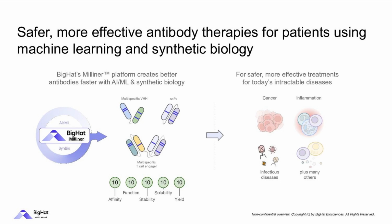As I mentioned, our mission at BigHat revolves around creating safer and more effective antibody therapies for patients using a mixture of machine learning and synthetic biology. We are currently focusing on next generation antibodies, though as you will see through the talk, our approach can easily be generalized and applied to many other types of formats and molecules. And we're targeting some of the hardest and most impactful diseases known today: cancer, infectious diseases, and many others.